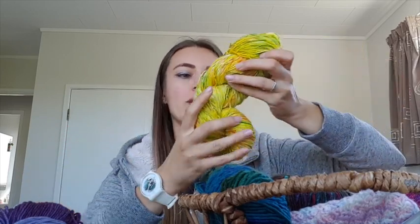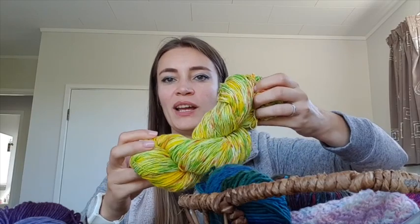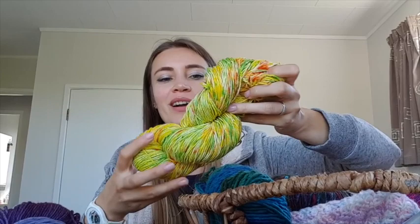Next ones were speckly yarns. And that day, we also did some eco printing, which I will show next. But this inspired me to make this beautiful flowery, appley colored skeins. This one and this one.